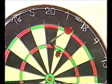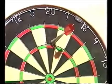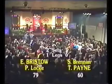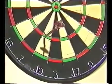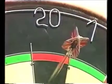All the 20s, Shanghai on 20s. Needs the treble very badly. 60. Eric requires 79. For a 2-love lead, 79. And they double top. Oh. 39 scored. That one definitely bounced out of the wires.